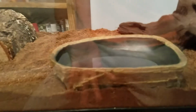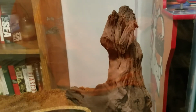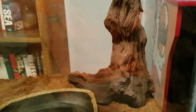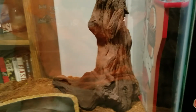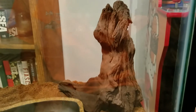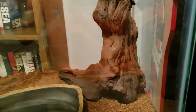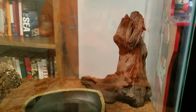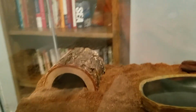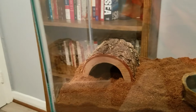I think I paid like $7.99, $8 for that. And you can see my little log here. I got it for her to climb up and play with and mill around the enclosure. I think this cost me like $13, and I bought this at Petco when I went back to get the 10-gallon tank, because I'd gotten a larger log that would accommodate a 20-gallon tank, but because my enclosure was half the size, I had to downsize a little bit. And you can see this half log I actually purchased at the reptile show for $5.99.